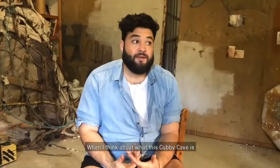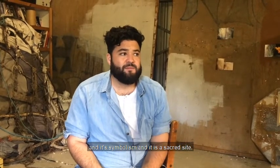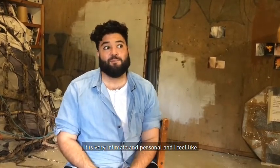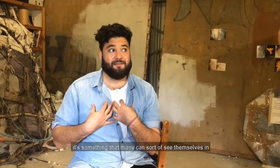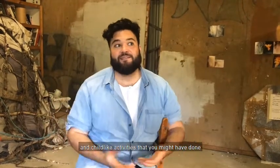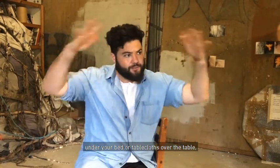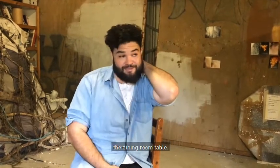When I think about what this Cubby Cave is and its symbolism, it is a sacred site. It is a place of transformation. It is very intimate and personal, and I feel like it's something that many can see themselves in or can relate to in the playful and childlike activities that you might have done when you were younger, building little forts under your bed or tablecloths over the dining room table.